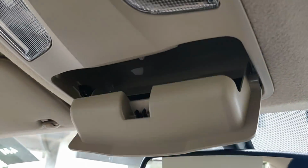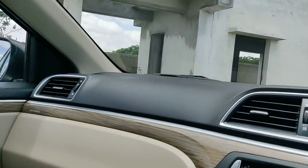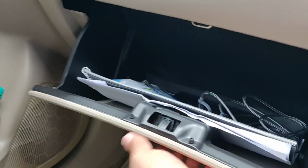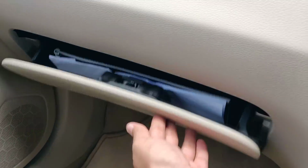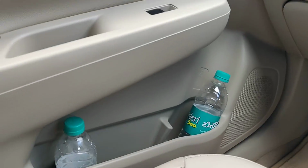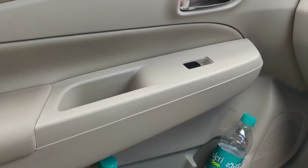There is a sun visor holder here, and this is the glove box, which is not cooled by the way. The front door panel can accommodate a 1 liter bottle, and there is some space here as well for your wallet.